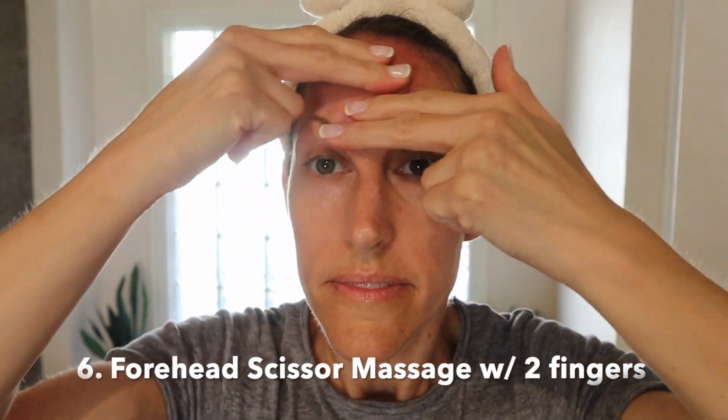Next, I love to deploy mid-forehead sweeps, and this is you're starting in the middle of the forehead and just really pressing with all your fingers down towards the temples. And this is with some pressure, and it is so great for soothing the muscle. Next, two fingers, you do forehead scissors, basically a scissor massage back and forth, and really relax the forehead, and then move your fingers left and right in this cross scissor pattern. It really relaxes the forehead and eases the wrinkle lines.